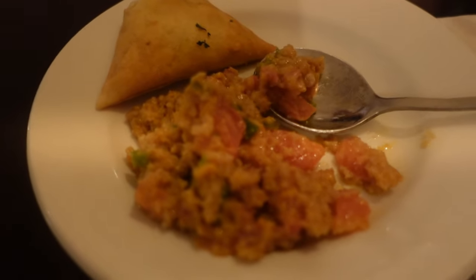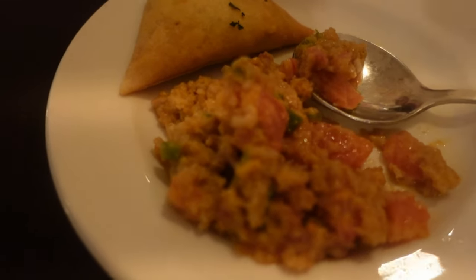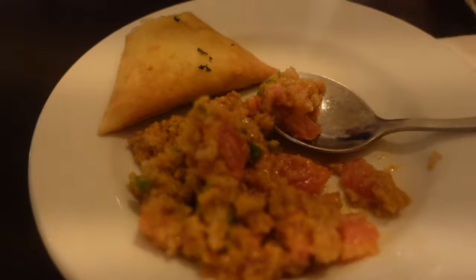This is just the appetizer soup. It's really good. Romy's right, it's a little vinegary. It will clear your sinuses. Are your sinuses clear? It's cleared up. It's ginger.